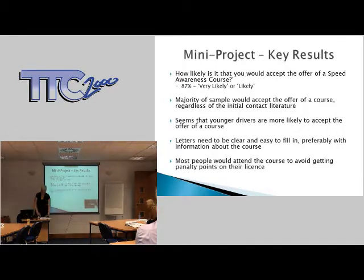But there were some differences, so it seemed that younger drivers were more likely to accept the offer of a course. And there were also lots of comments referring to the letters, saying that if they were clearer and easier to understand, and preferably with a little bit of information about the course, this would increase people's likelihood to take the course. And what I think most people here would know already is that most people would attend the course to avoid getting penalty points on their licence, which was sort of given with this.